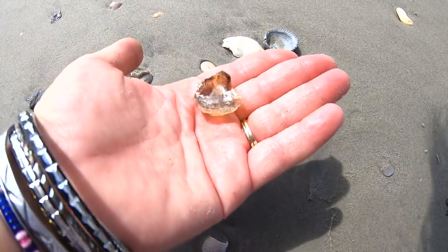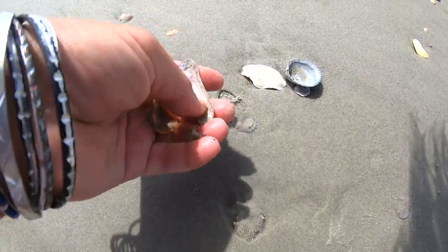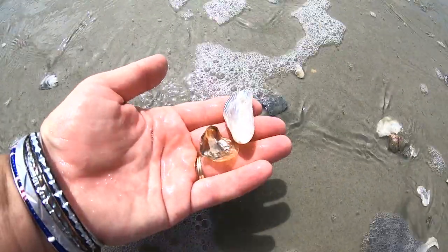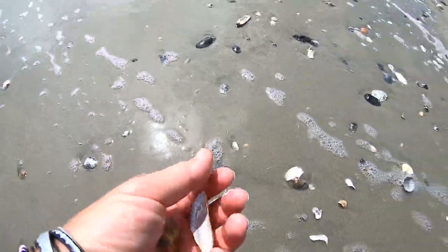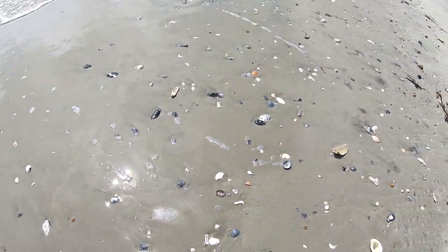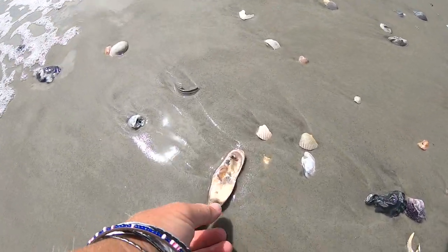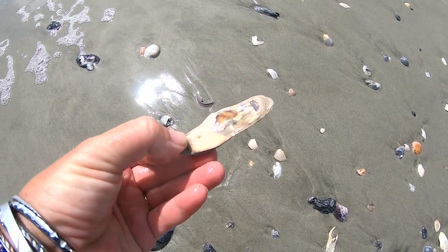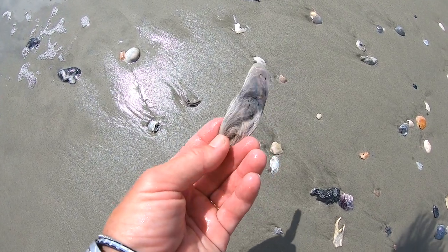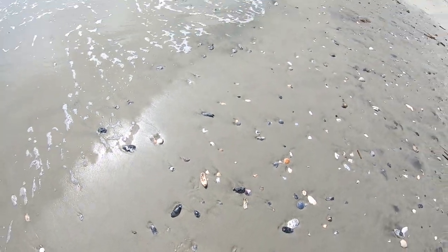Ooh, that little jingle there, that little gold jingle. And look at that little blue mussel. Tiny, but so adorable. And even that oyster shell, look how pretty that oyster is. And this one, the sheen inside of it, that color. And look at the back, it's just kind of blah. But look at that. Gorgeous.